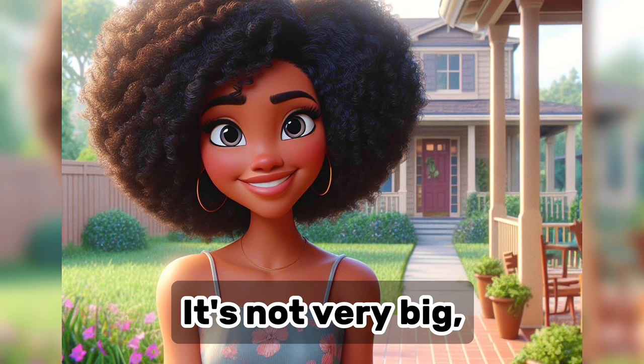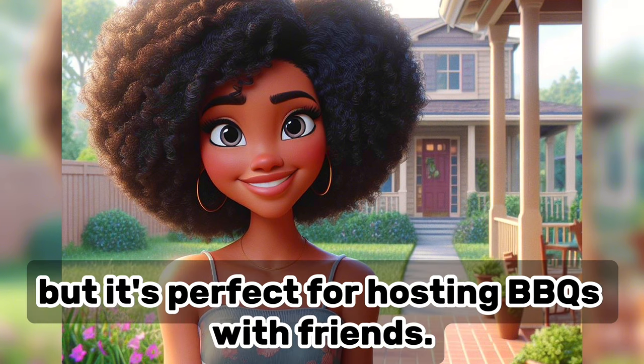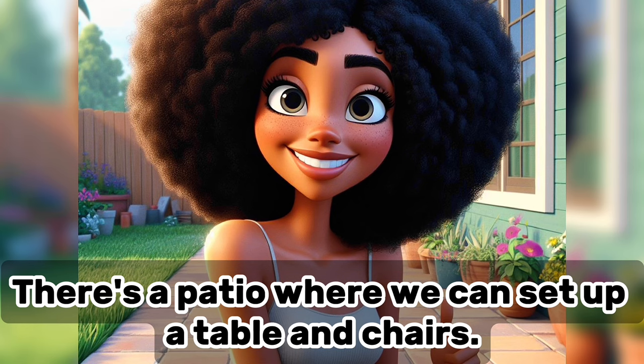It's not very big. But it's perfect for hosting BBQs with friends. There's a patio where we can set up a table and chairs.